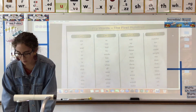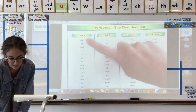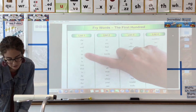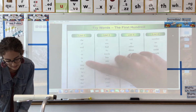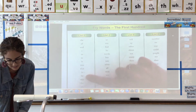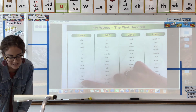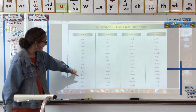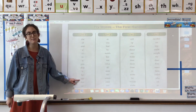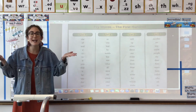So I'm looking at my own Fry word list, and I'm going to start reading. Here we go. The, of, and, a, to, in, is, you, that, it, he, was, Oh, I made a mistake down here on the word was. I said it as "wass" my first time. So guess what? I made a mistake, but that means I get to work on it.